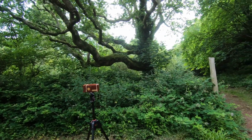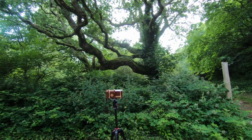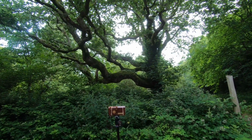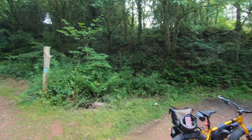I stopped off here because I spotted this the other week and I wanted to photograph this particular tree. So apart from doing some photography down the beach maybe, I wanted to get this tree. So that's another reason why I came this way. There's a little lay-by here.